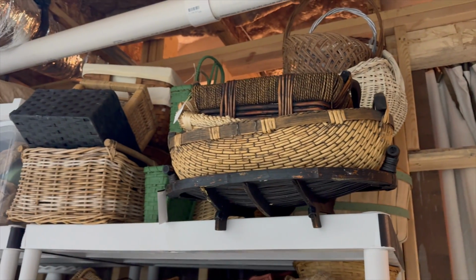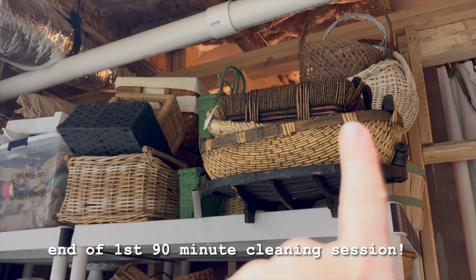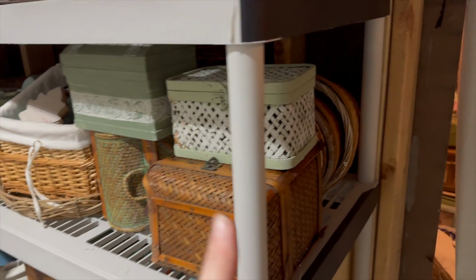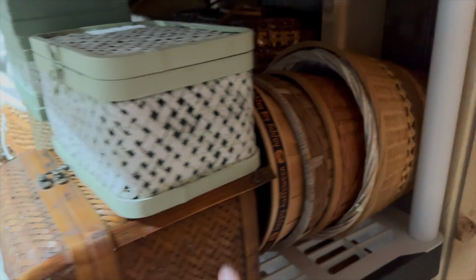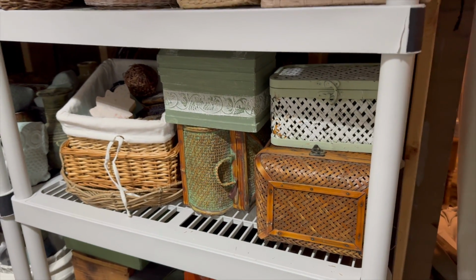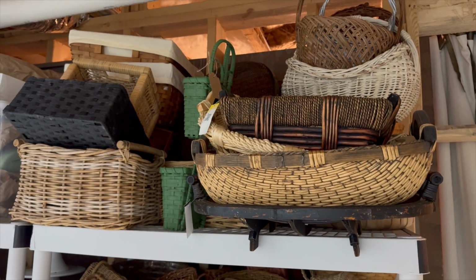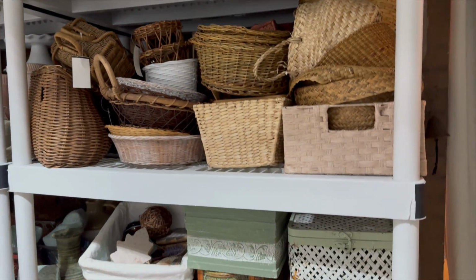Okay, it's been 90 minutes and all of my baskets are in 3 spaces, right here, and right here. Trying to get creative about pushing some back here. I don't need any more baskets. I have about 5 that I'm gonna tag and bring to the booth. And I'm realizing I probably need to do a whole video on upcycling baskets.